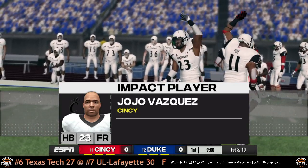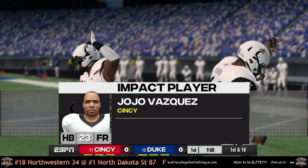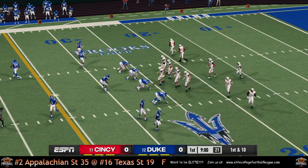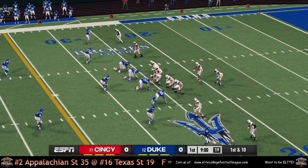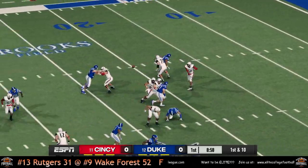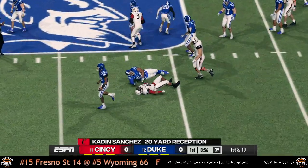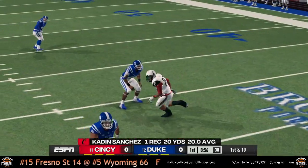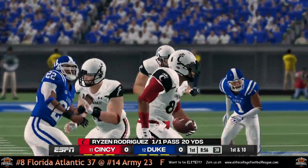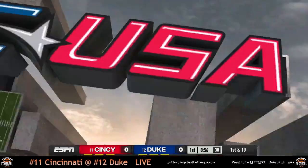And Cincinnati is going to kneel it, I believe. My screen froze as they were kicking off. Impact player JoJo Fast first. So Cincinnati is going to pass, and my screen's freezing really bad. It looks like they got a first down on that play. He did a 20-yard reception.